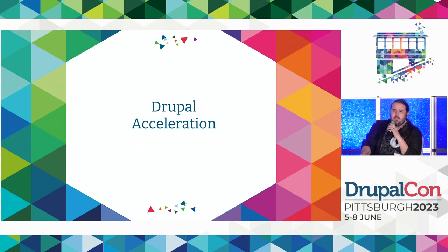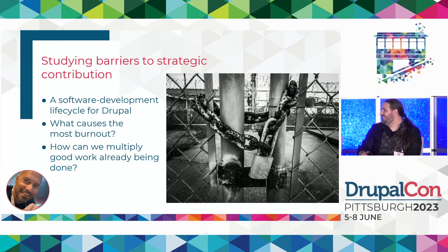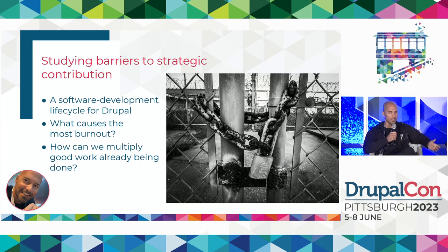So let's talk about Drupal acceleration in particular. And as you saw in the keynote, and as you've been hearing a little bit throughout the conference so far, the Drupal Association is trying to take a greater role in accelerating innovation in the project. And Alex, with his third week on the job, is going to talk a little bit about where we're going with that. Yeah, so I'll keep it sweet and short. As I said, I just joined the Drupal Association, so the only update I really have about this is, hello, my name is Alex Moreno.